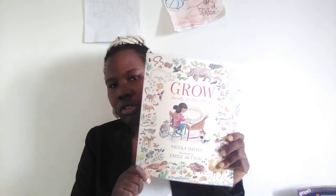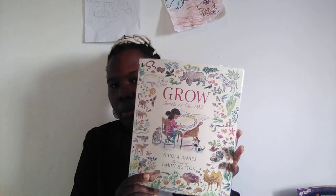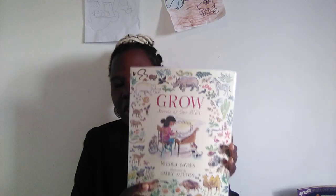Today's book is an educational book. It's called Grow, Secrets of Our DNA. So this is not a story book, it's more of an educational book. So you have to look at the pictures and listen as I read to you, okay?